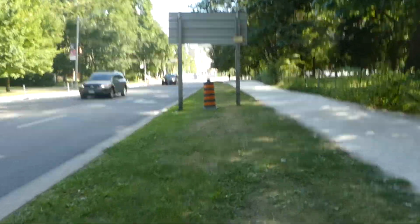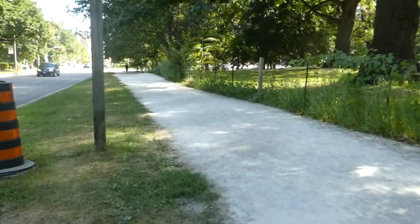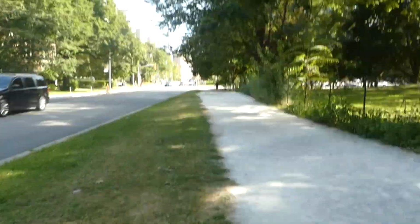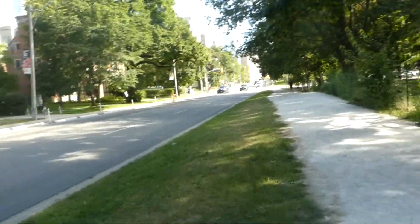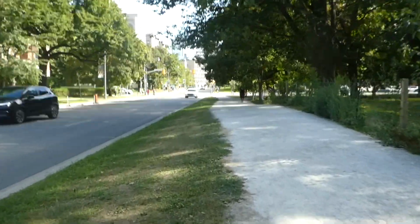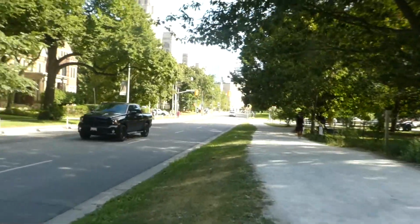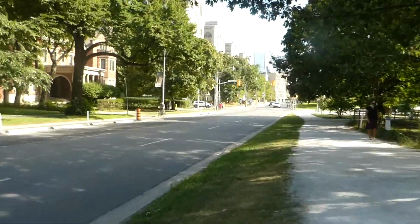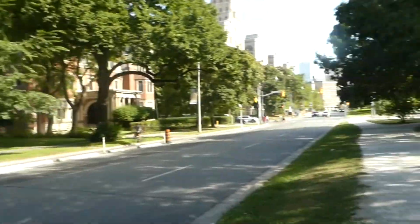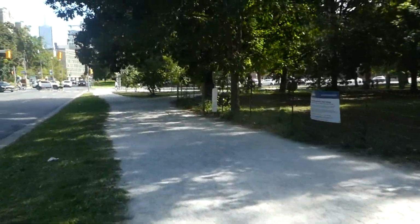I think that's Wellesley Street up ahead. Maybe I'll cross over here at Wellesley, and I think I'm gonna make a left on Grosvenor Street. Of course, Torontonians always get confused with how to pronounce that street. Well, it has an S in there, but the S is silent. Also, this neighborhood to the east of here is known as Bay Cloverhill.